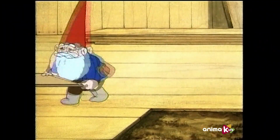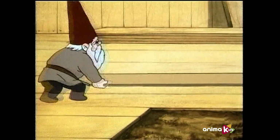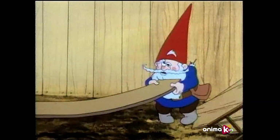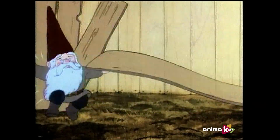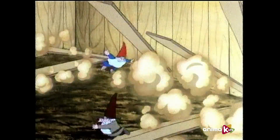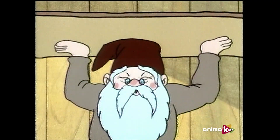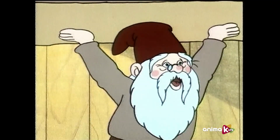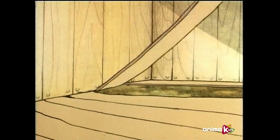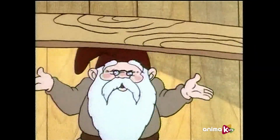Floors, walls, and ceilings are all lined with boards, and it's very important to be sure they're securely fastened in place. Yes, very important.